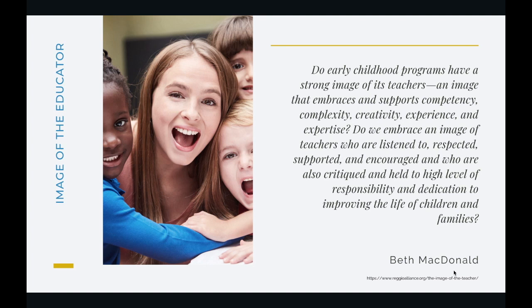And so we were able to listen to her talk, and she wrote this wonderful article on the image of the teacher. I like to say educator just because in my world teacher means school teacher, so I use educator because that's just how I speak.